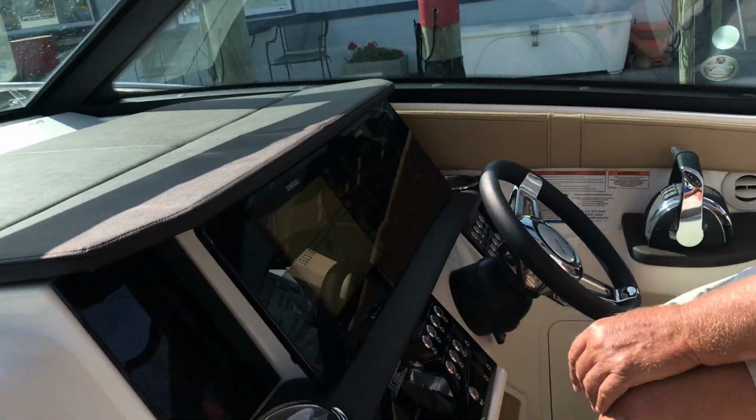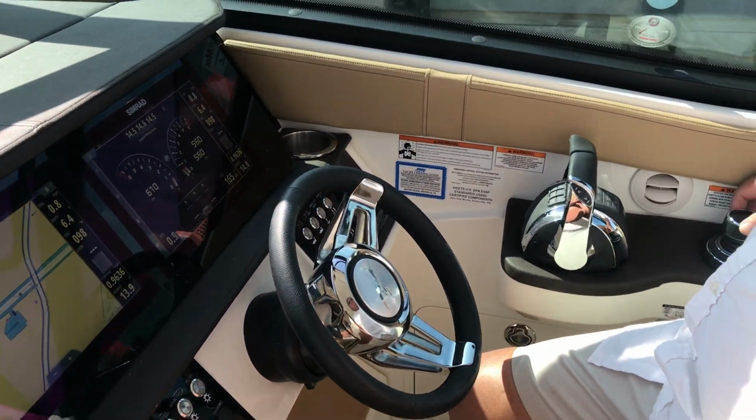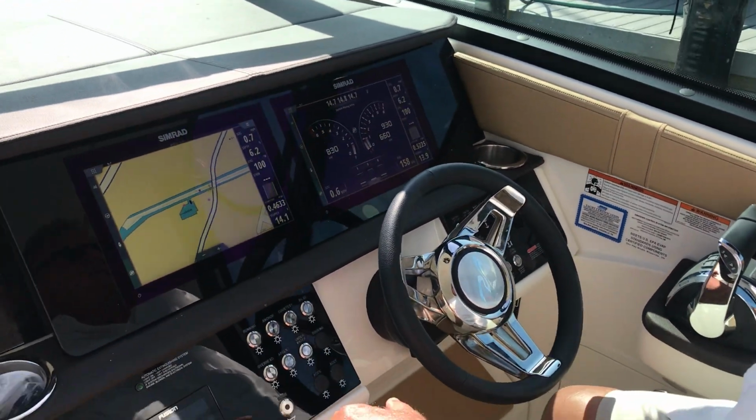At the helm, we've got some nice stuff here. Twin screens, joystick docking, and you can see Captain Rusty is driving it perfectly right now.